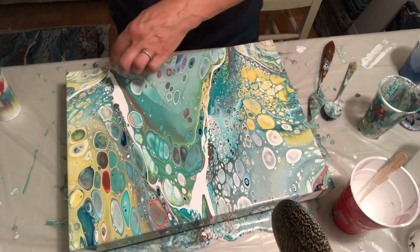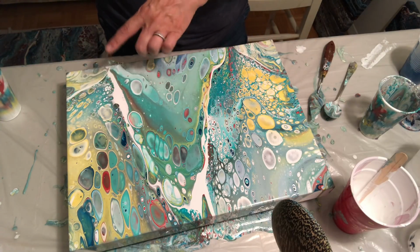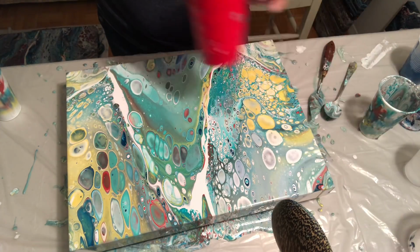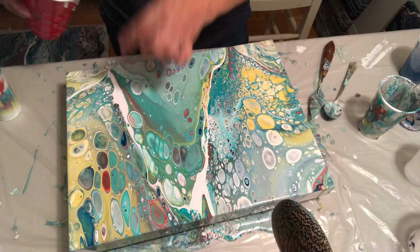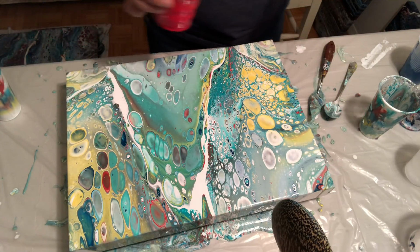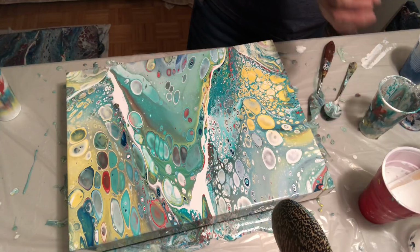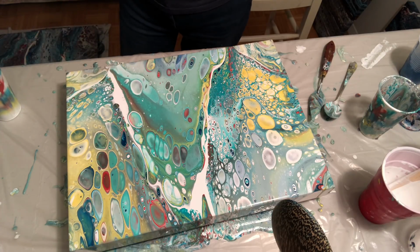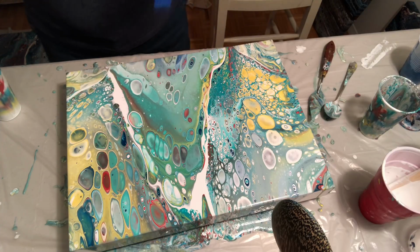I feel bad that I had to pour off my white pattern down here, though. I would have liked to have that go. And I have absolutely no white to go through it or anything. So I'm gonna leave it. Torch, where are you? Oops. Some bubbles up high. Let's turn this up.